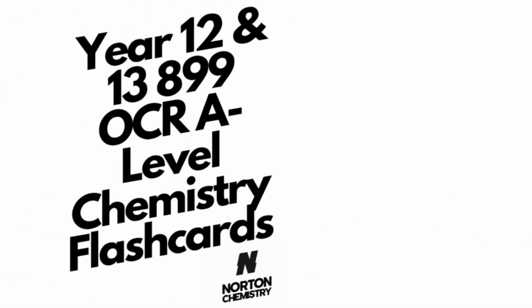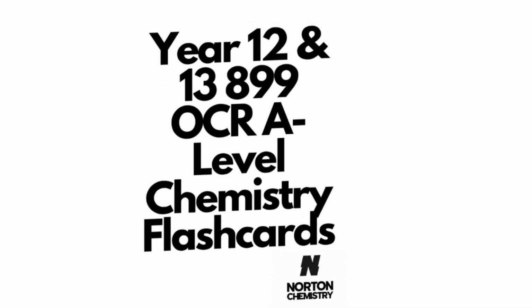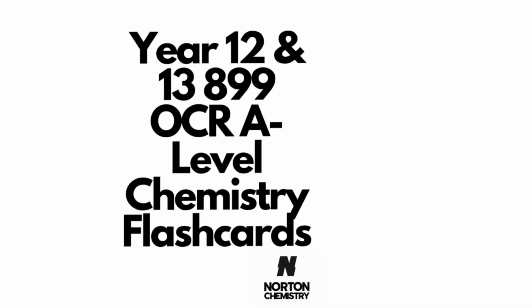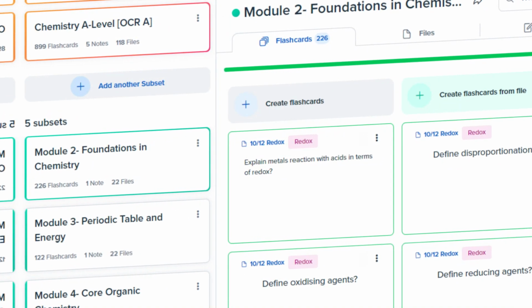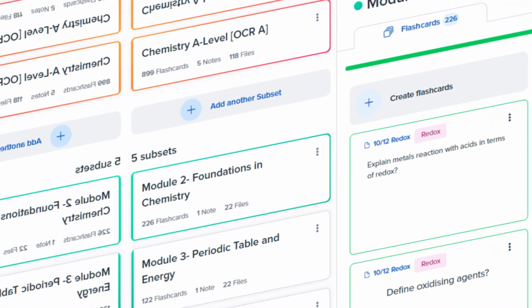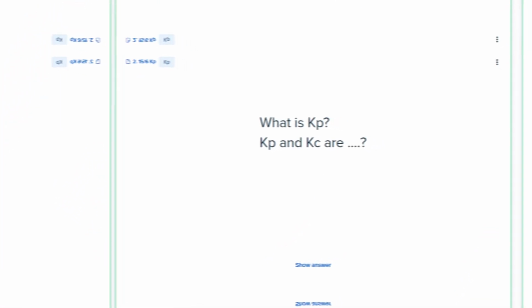That brings us on to my number 1 revision resource for A-Level Chemistry, the NortonChemistry Flashcards, which are also available on my website. These flashcards are made and used by an A-star student. They use an artificial intelligence powered red, amber, green prioritization tool to help ensure that you repeat each flashcard the optimum number of times depending on how comfortable you are with the content within it. They encourage active recall and spaced repetition, which are the cornerstones of any good revision resource. They're also time saving because you won't have to make any of your own flashcards. They'll all be ready to go for you.